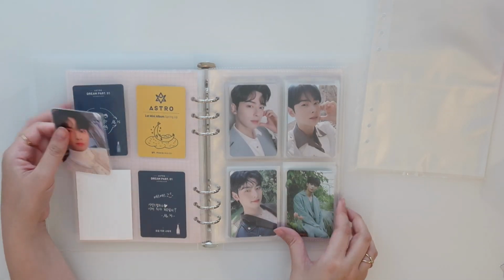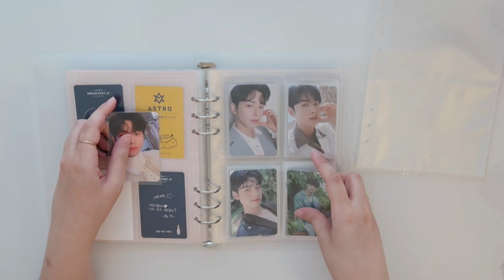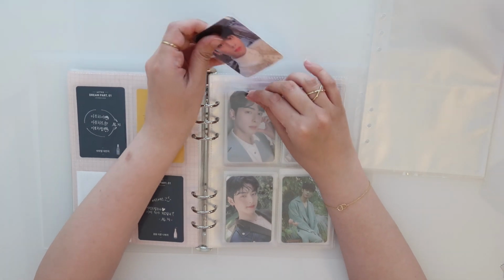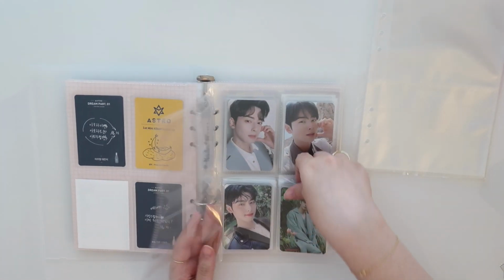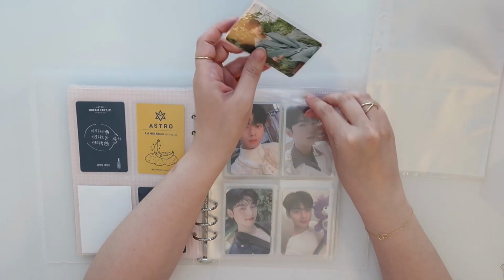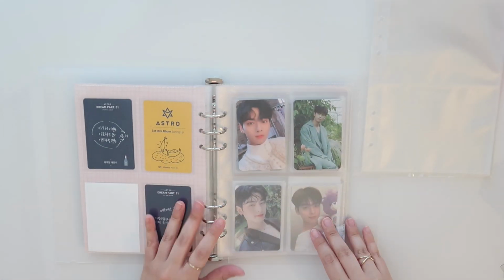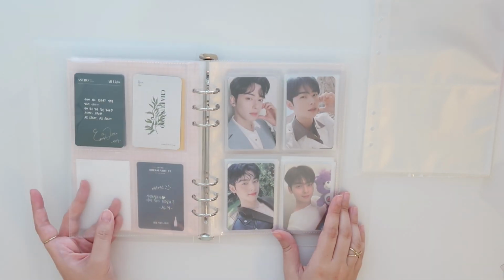So yeah, how should I do this? I'll have to put it in another pocket. There we go. And I'll move the one that Evie got me and put him up here. So at least they're together. All right, so there's that.